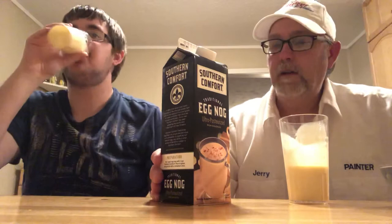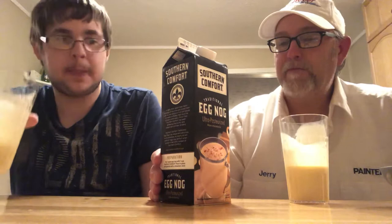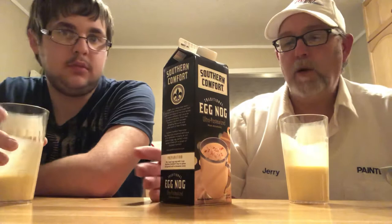That's thick. That is thick, so it's got a good consistency in the way of thickness. Getting the annatto, not as strong as on the aroma. Getting a little bit more vanilla. Kind of has a ginger taste a little bit. Kind of gingerbread. Sure does, a little bit. Gingerbreads are made with cinnamon too. Yeah, I'm getting that too. It's milky too.